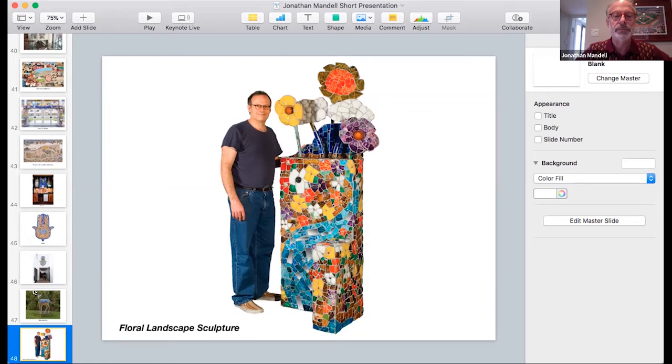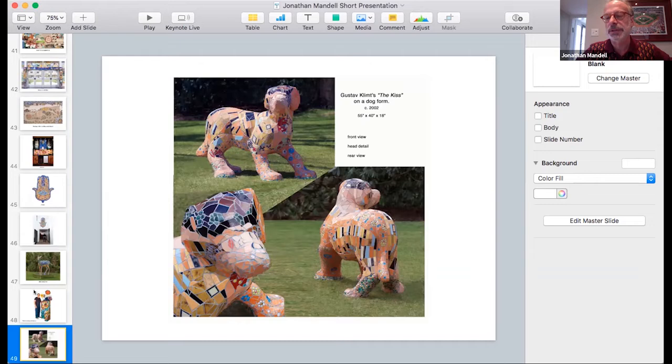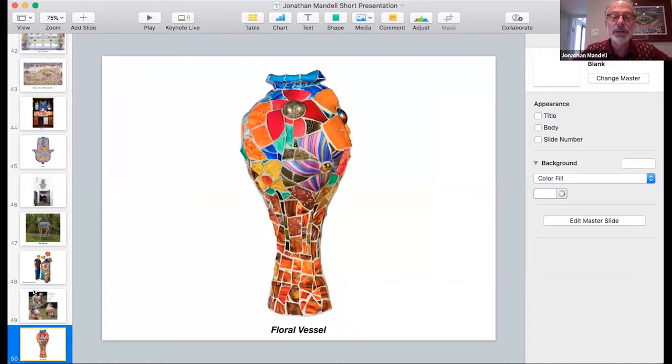This is the Main Line Art Center, which did that dogs around the Main Line back in '02, Dogs Unleashed. I was one of the few maniacs that decided to mosaic it rather than paint it. So I did Gustav Klimt's The Kiss in mosaic on a dog. You can see the detail of the man kissing the woman. And I had to invent the rear view of the kiss that doesn't exist because it's two-dimensional. So how his arm would travel around her and whatnot. It's about 50 inches tall, 4'2". It's a vessel with glass shards.